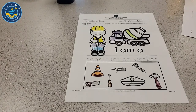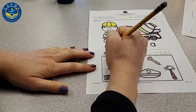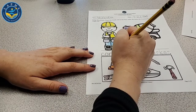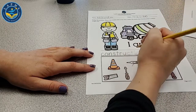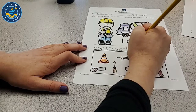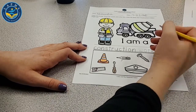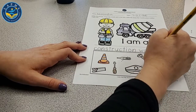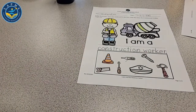Okay, let's trace the word construction worker down here. First C. C. O. N. S. T. R. U. C. T. I. O. N. Construction worker. W. O. R. K. E. R. I am a construction worker.